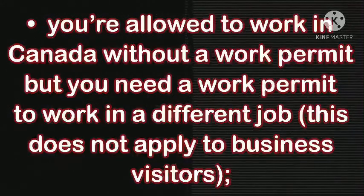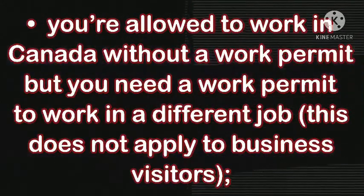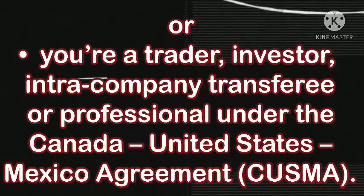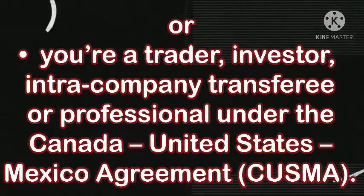You're allowed to work in Canada without a work permit, but you need a work permit to work in a different job. This does not apply to business visitors. Or you're a trader, investor, intra-company transferee or professional under the Canada-United States-Mexico Agreement, CUSMA.